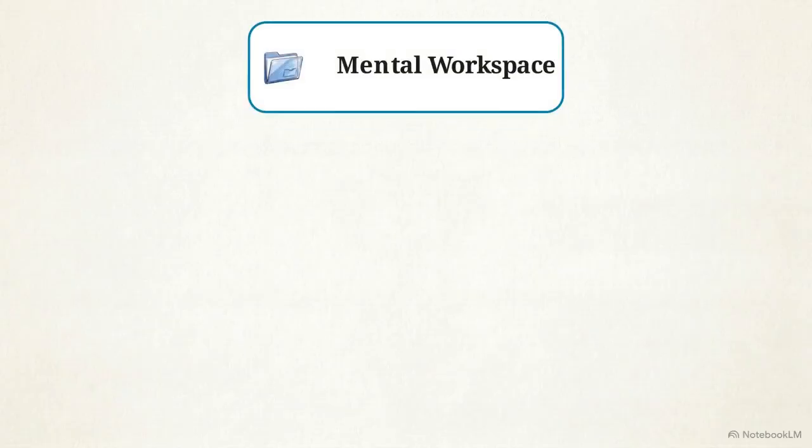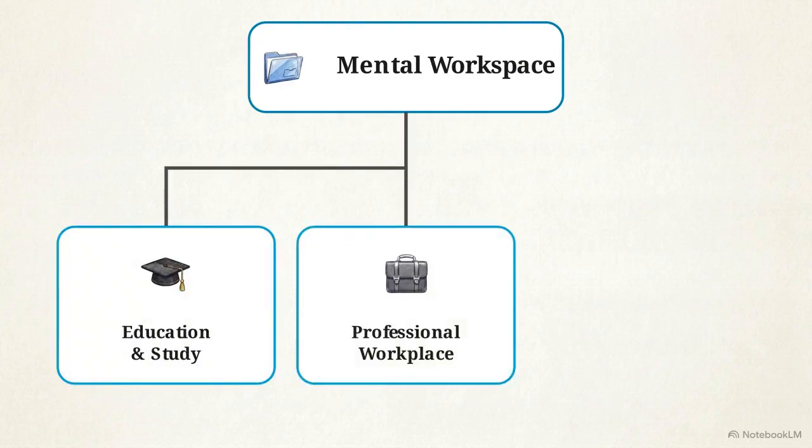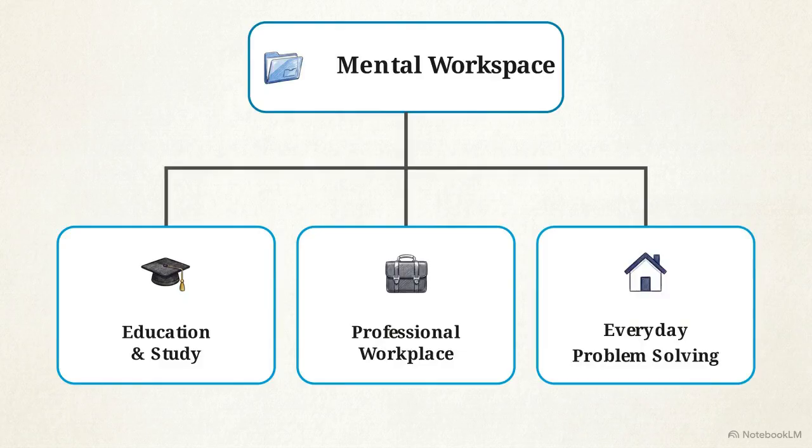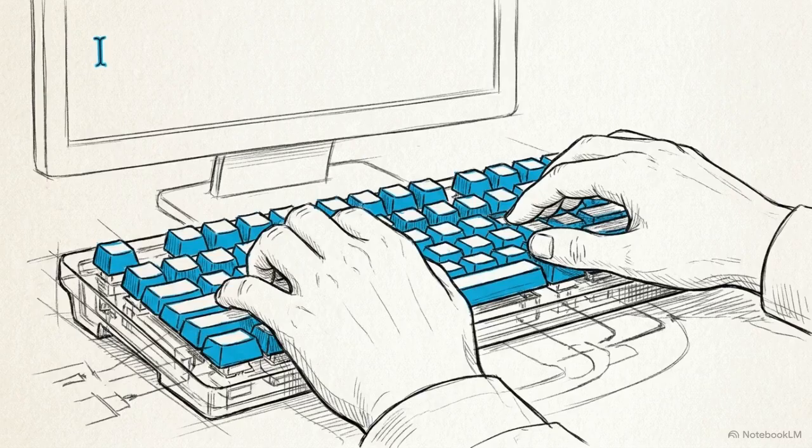To start your toolkit, let's create a mental workspace. We will divide your daily tasks into 3 main categories: education and study, professional workplace, and everyday problem solving. For each of these categories, your first step is to write a baseline prompt. This is your starting point, a set of initial instructions that orient the AI toward your specific goal.